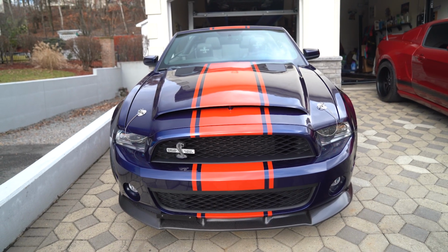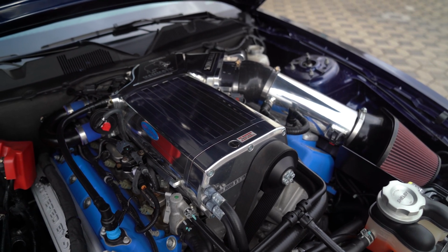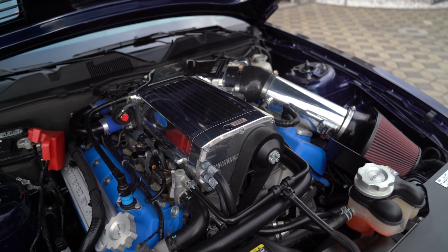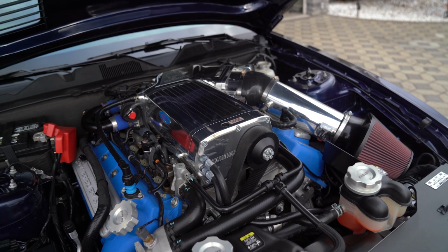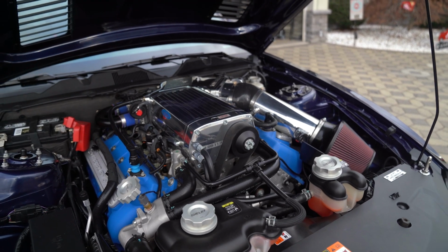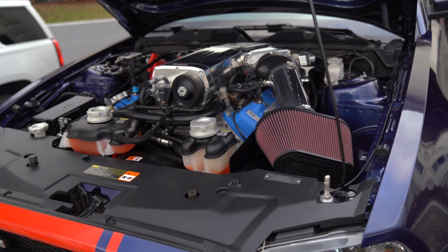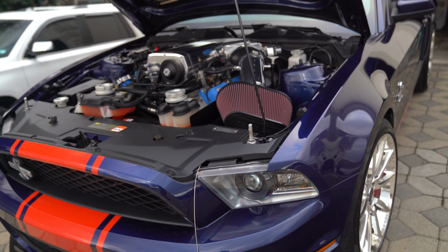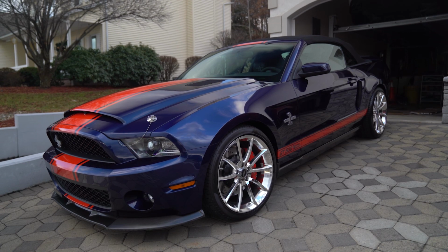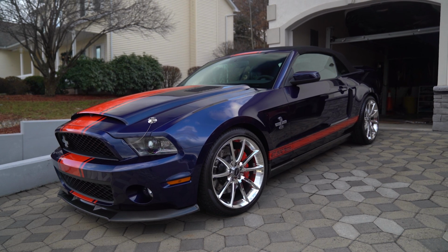The Super Snake package is going to include a supercharged 5.4 liter V8, which is going to be paired to a 6-speed manual transmission. The GT500s back in these years were all manual transmissions, but as we know now, as they came back in 2020, the Super Snake cars or the GT500s rather, are all automatics. So the Super Snake package is, like we said, going to include the larger Kenny Bell supercharger. This car is going to have over 800 horsepower, a lighter drive shaft, upgraded suspension components, the Super Snake hood, carbon fiber aerodynamic and styling elements, and the Super Snake badging.